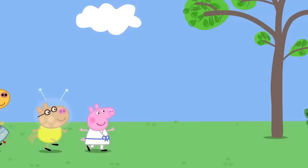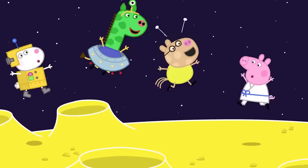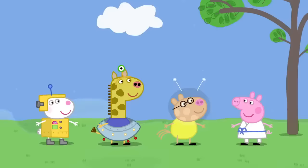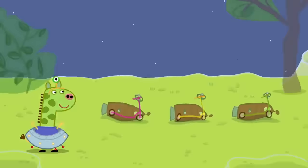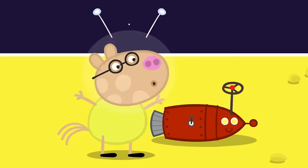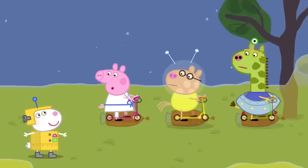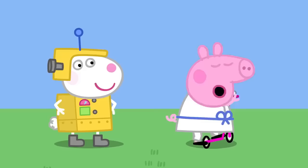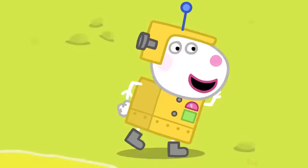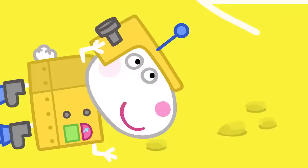Peppa and her friends are imagining they're on the moon, just like in the film. Everyone has lots of fun pretending to float on the moon. Woohoo! Oh, good idea, Gerald. We can use the rocket cars to drive around. Oh dear, there aren't enough rocket cars for everyone. Do you want to ride on my car, Susie? Buzz buzz! Susie is pretending her boots are rocket boots. Now everyone has a fun way to explore the moon. Beep, beep. Hooray!